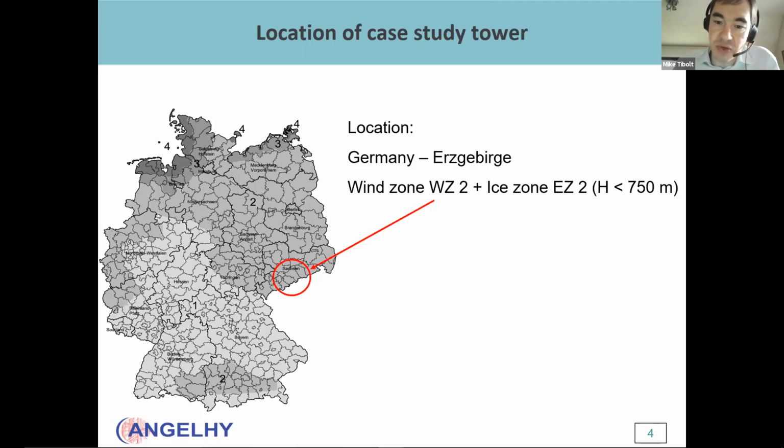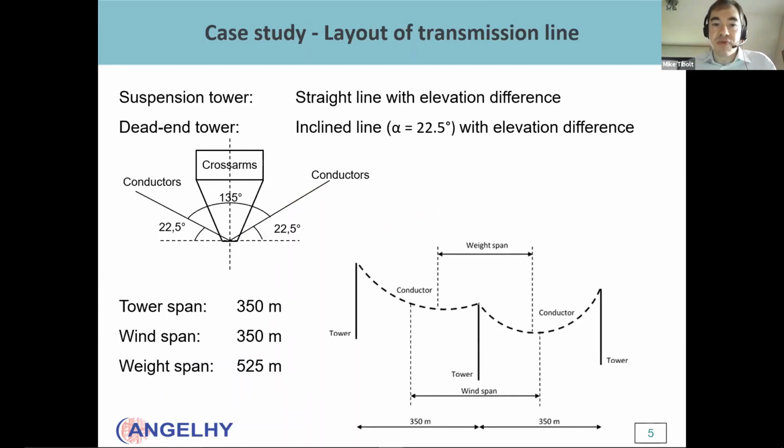This assumption was taken to have also a certain wind and ice load on the conductors and also wind loads on the tower. For the case study, as I already said, we took into account two tower types, the suspension tower and the dead-end tower. For the suspension tower, we say it is a straight line with some elevation differences to have a difference between the weight span and the wind span.